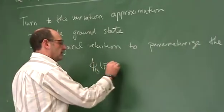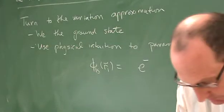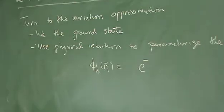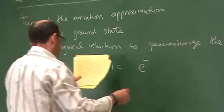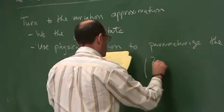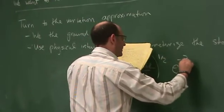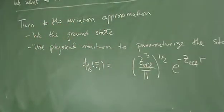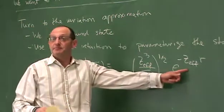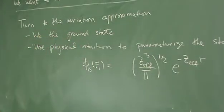Where these phi 1s's, let me write this down. Oh, there's my notes. Are hydrogenic 1s orbitals, but with some unknown screening. If we ignored screening, which is what we did over there, this is 2. And then the goal is to find z effective that best approximates the ground state.